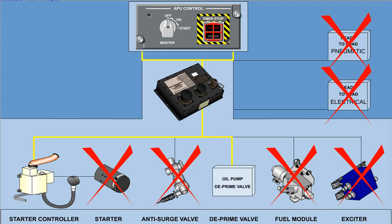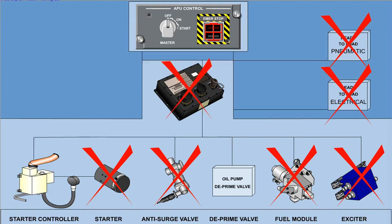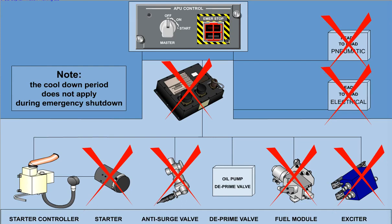The D' valve remains energized until FADEC electrically powers down. The FADEC power will be removed after 2.5 minutes. Note, the cool-down period does not apply during emergency shutdown.